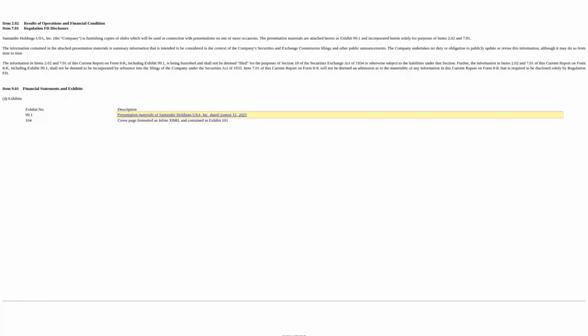The filing explicitly states that the information in these presentation materials is summary information. This means it's likely a high-level overview of how Santander Holdings USA is doing and what they want to highlight. They're not obligated to update this information.